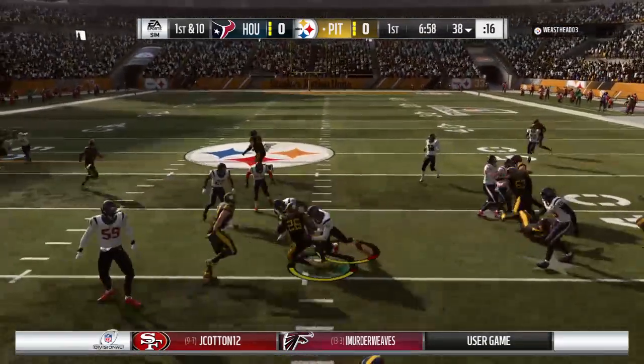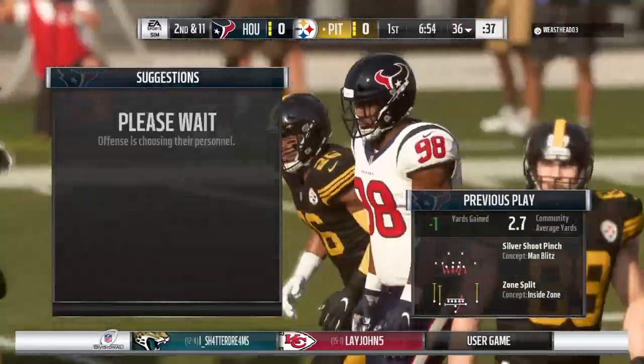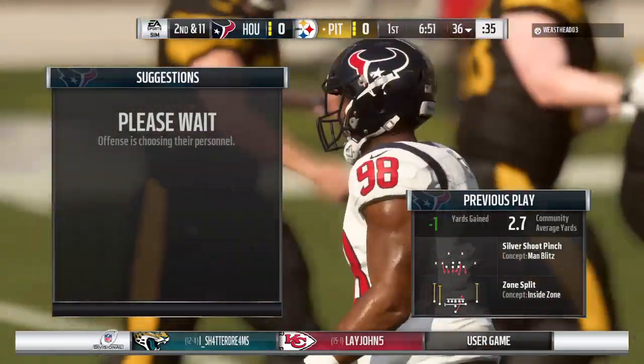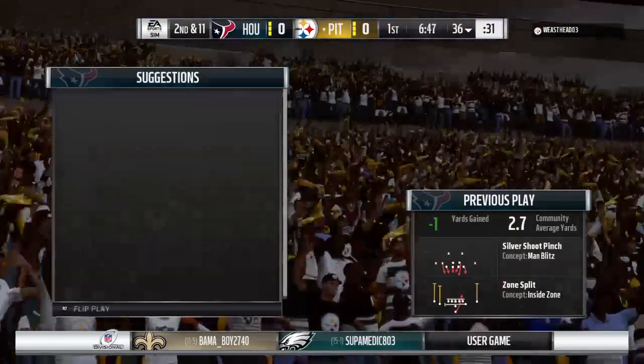Now a first down carry by Bell. And that play went nowhere. Losing yardage. It'll be back at the 36. It'll be a loss of a yard, and that'll bring up a 2nd and 11.